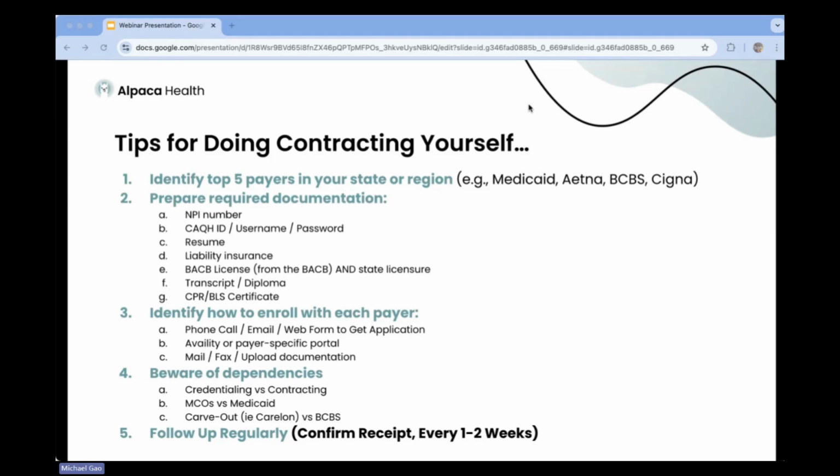Typically, insurance marketplaces are pretty concentrated. So if you get in network with Blue Cross Blue Shield and, let's say, Aetna, you'll cover most of your patient population.